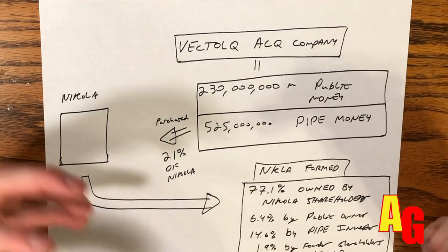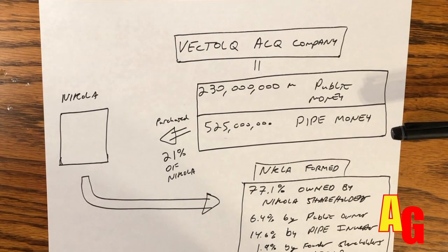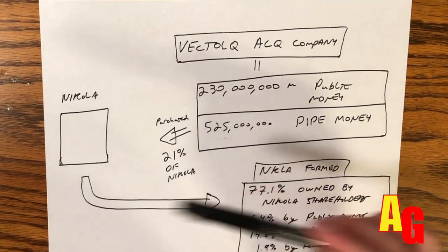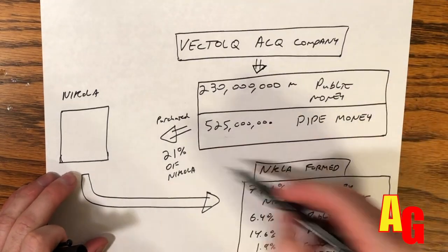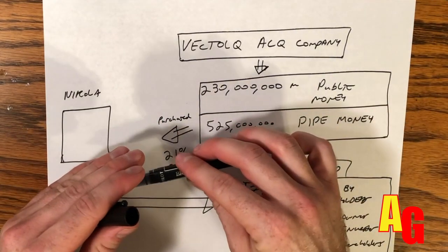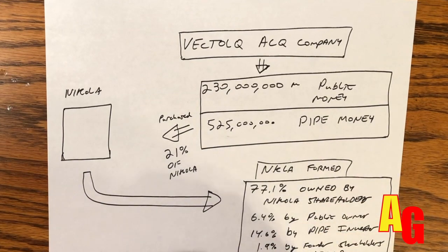But for the most part, the capital structure and the capitalization of this acquisition company was the $230 million raised in the public offering and the $525 million of the PIPE money. That capital structure was used to purchase what was negotiated out to be 21% of the equity in Nikola. They set up this capital structure, this merger sub. This merger sub had the money, and via this merger sub, purchased 21% of Nikola. When that merger occurred, the new company that was formed was NKLA, basically Nikola, which was a wholly owned subsidiary of this Vectel Q acquisition company.